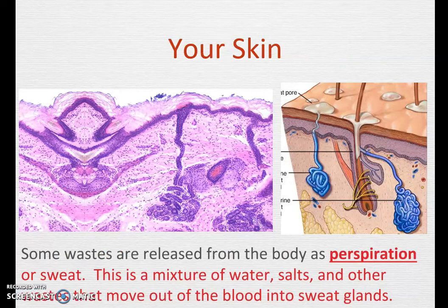So our skin. Some wastes are released from our body as perspiration. We call that sweat. You're perspiring, which means you are sweating. What is sweat? Well, sweat is simply a mixture of water, salts, and other types of waste that move out of the blood and into our sweat glands.